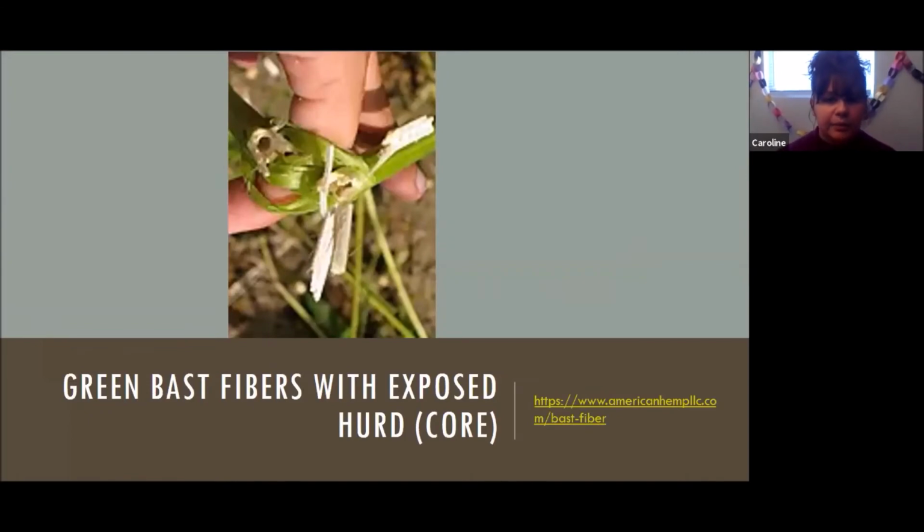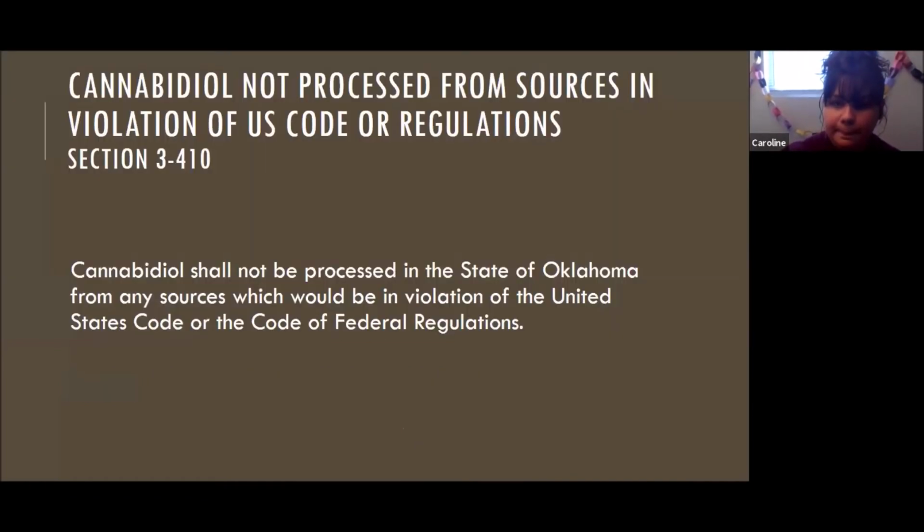Now, I know this picture is a little bit blurry. You can see it a little bit better if you go to that website, but this is some fibers with the exposed core. So I just thought that was kind of neat to see the different structures of the plant.